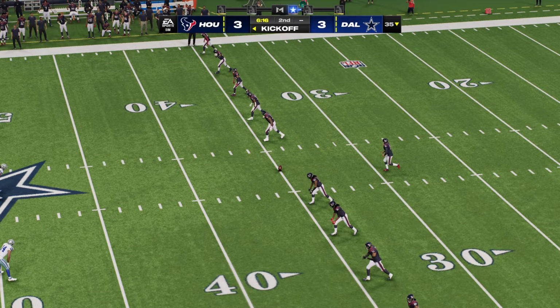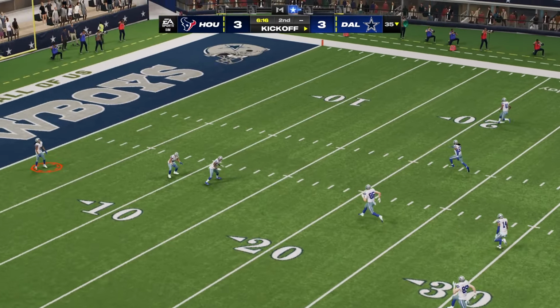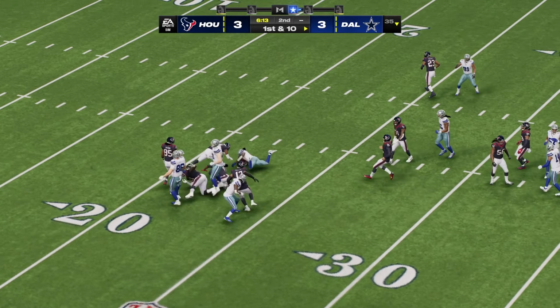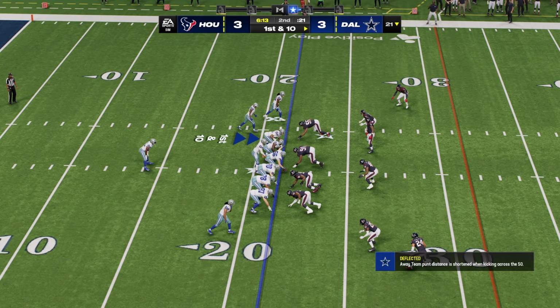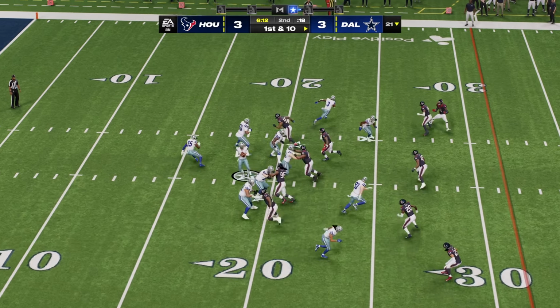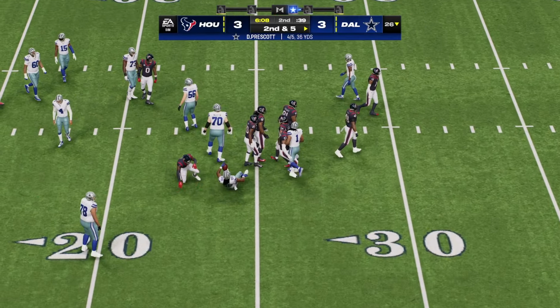Each team with a possession, each team with a field goal, as the kick is away. And beyond the 20, but not by much. In fact, just a yard past there to the 21. About set for this next drive by the Cowboys offense. On first and 10, Prescott over the middle, complete. It's Lamb.